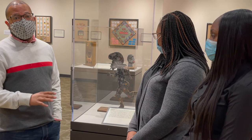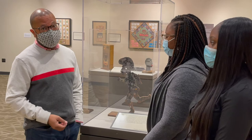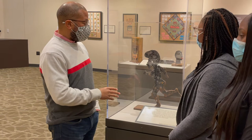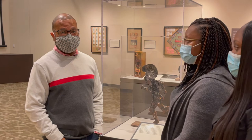So these items, this history of negative representations of African Americans, dehumanized representations of African Americans, is still a practice. This is not something from decades ago, to the point that you can get an item like this off many white supremacist websites. So that's that. That's a terrible ending.